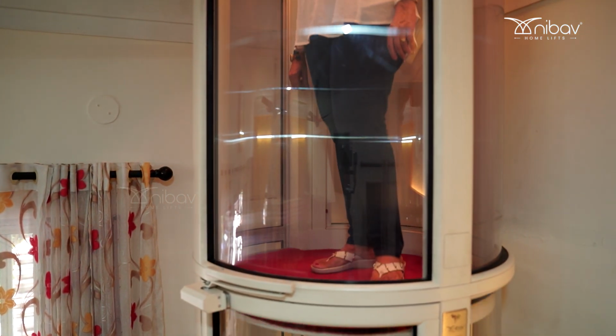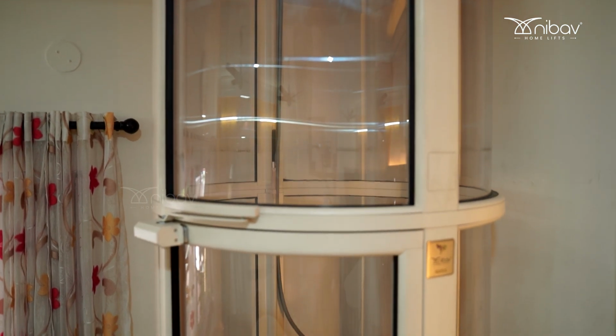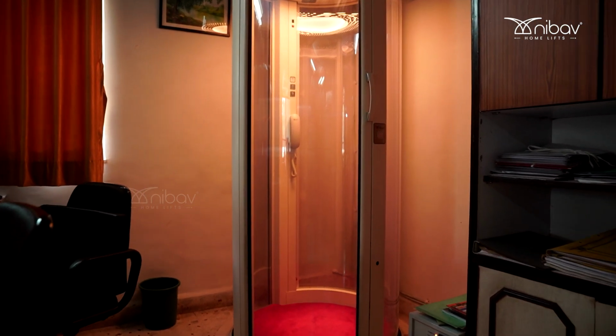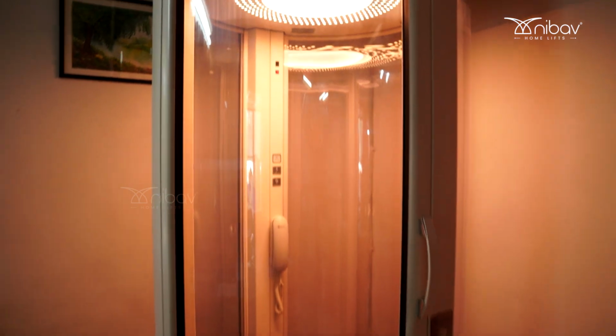There was no masonry work involved, no lift well, no lift room, no set of pulleys, nothing. It's a beautiful installation method, and what they promised, they delivered. Again, the maintenance of the lift, the cleaning part, that is also a very simple thing. You can just wipe and clean it, and it looks as the way it was when it was installed.